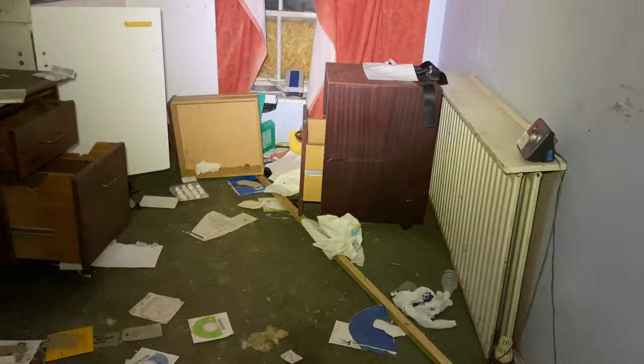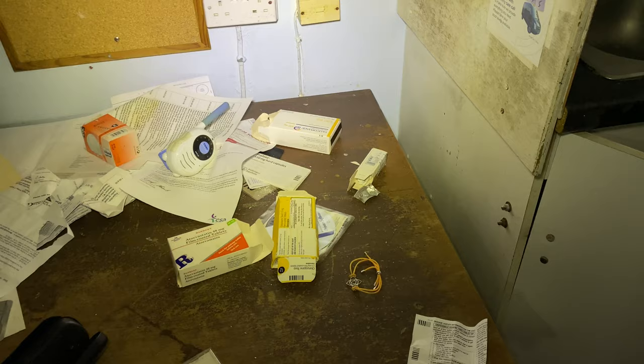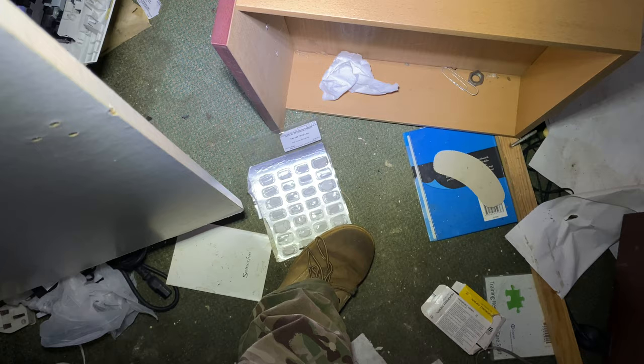Oh, look at all this medication and paperwork. Oh, wow. Literally looks untouched. God, there's so much. The printer's still there. Tablets as well. Wow. Yeah, loads of paperwork.